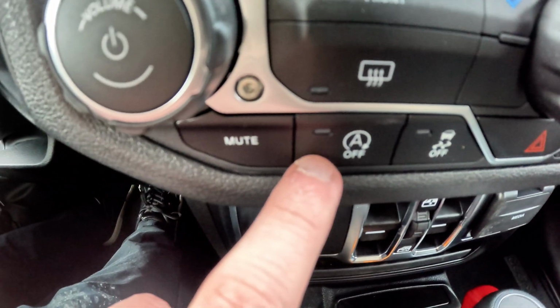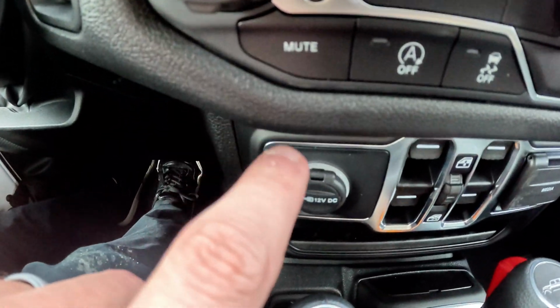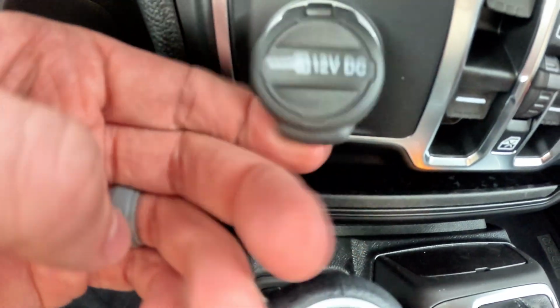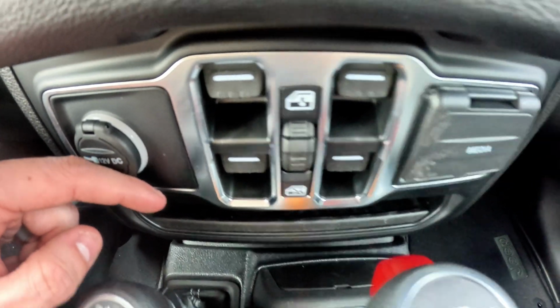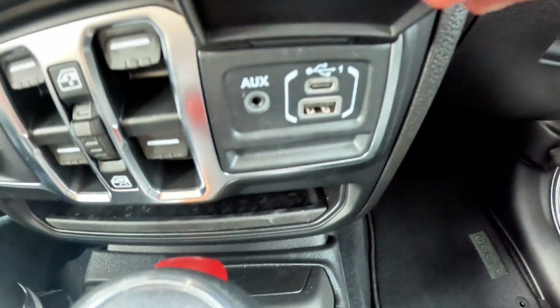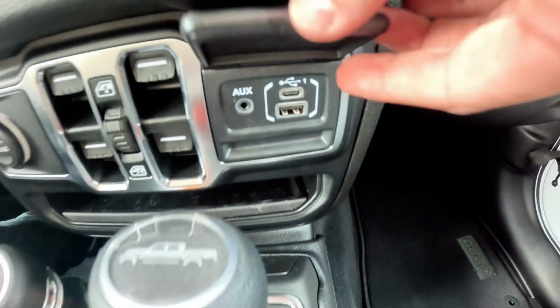There's our auto start stop. We have a mute button. Moving down, we have a 12-volt plug in here. All our window controls. And I think these are USB and auxiliary.